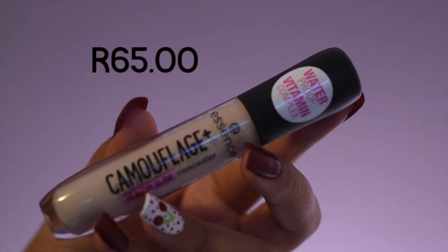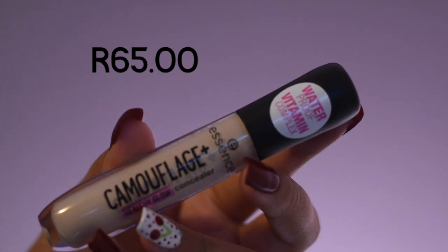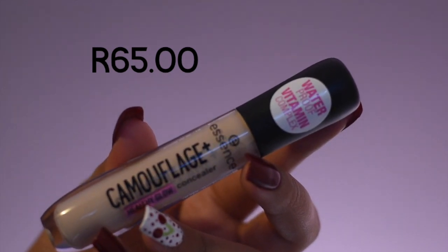Next, we're moving on to the Camouflage Healthy Glow Concealer Waterproof Vitamin Complex. Ooh! Ultra covering texture with light reflecting pigments for a healthy glow. Covers instantly dark circles and blemishes with vitamin E and pro vitamin B5. This is in light ivory. This might be too light for me. But we're gonna try. Let's see if a little goes a long way.